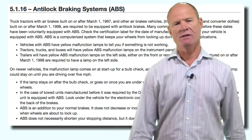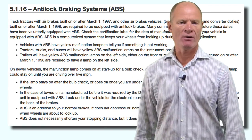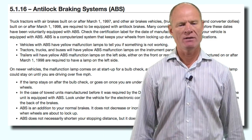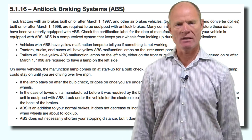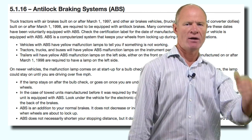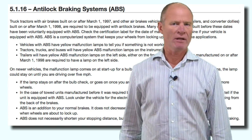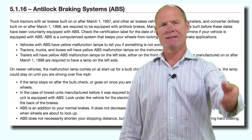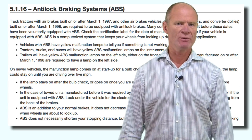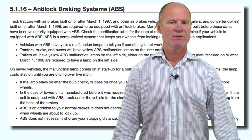On older vehicles, the ABS light on the dash may not go out until you attain 5 miles per hour. After you attain 5 miles an hour, the ABS light will go out. On trailers, oftentimes the ABS light is near the rear of the trailer on the driver's side, and you can usually see it in the driver's mirror. One of the things to keep in mind about ABS brakes is that ABS brakes will not stop you in a shorter distance. ABS brakes are designed for you to keep control and to keep steering in the event of an emergency situation.